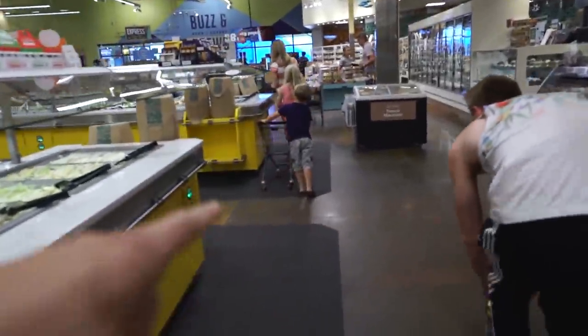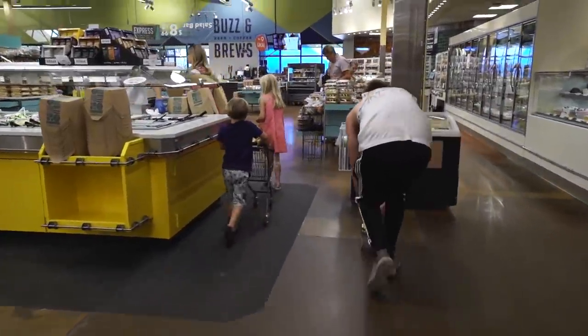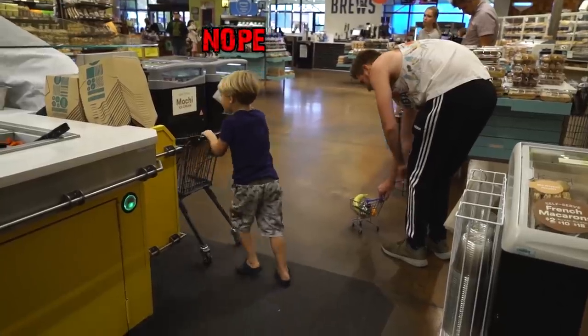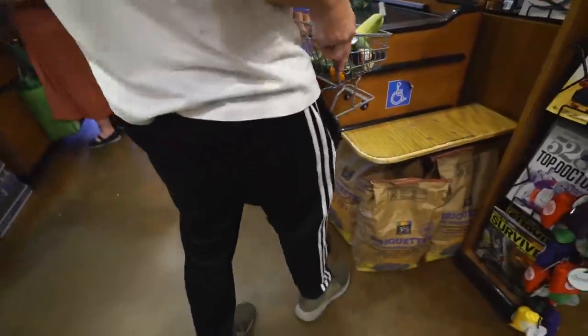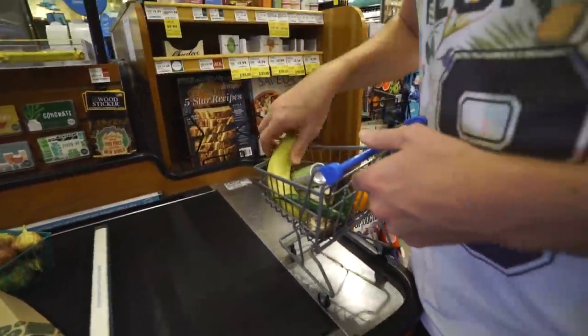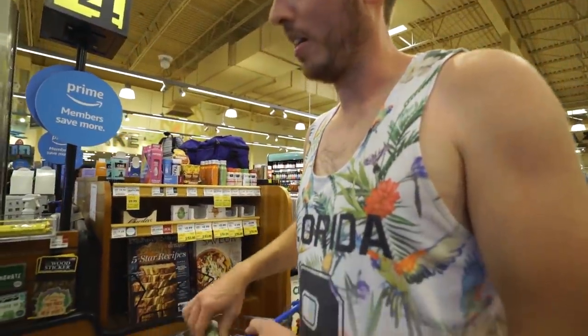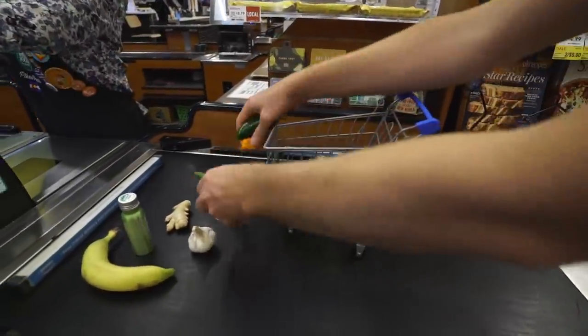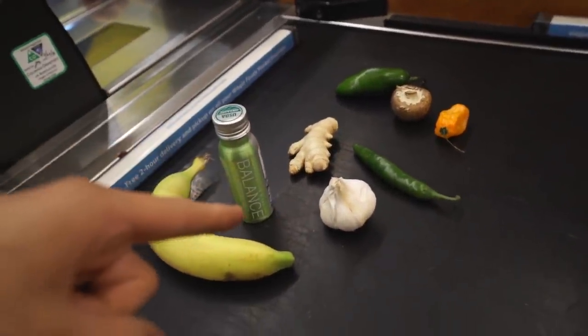Guys, look, he has the tiny cart too. Tiny shopping? Nope. He's like, stranger danger alert. That's awesome. Where'd you guys get that? We just bring it with us everywhere. That way we don't buy too much. It keeps spending down. Guys, how much do you think this is all going to be?